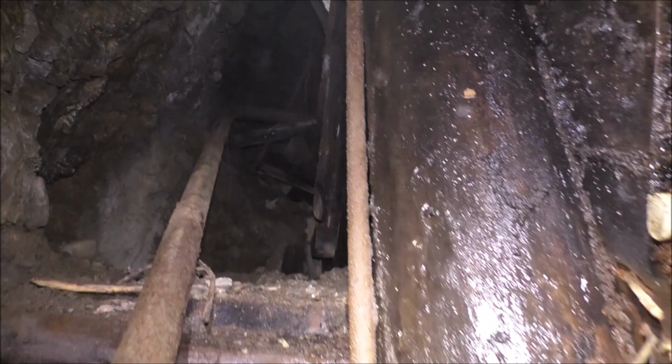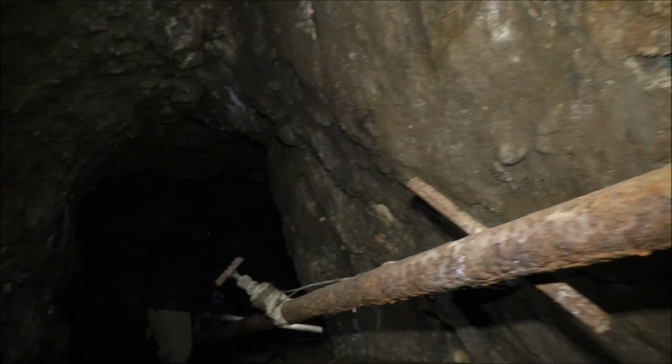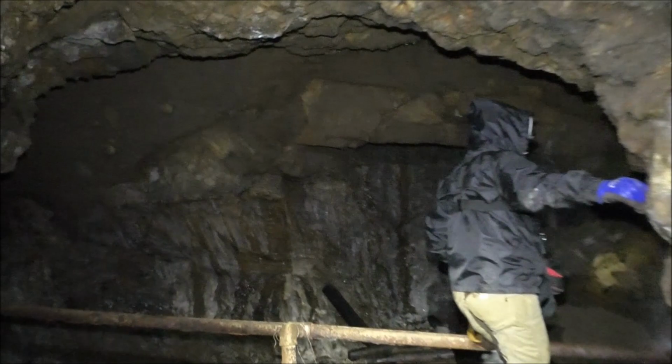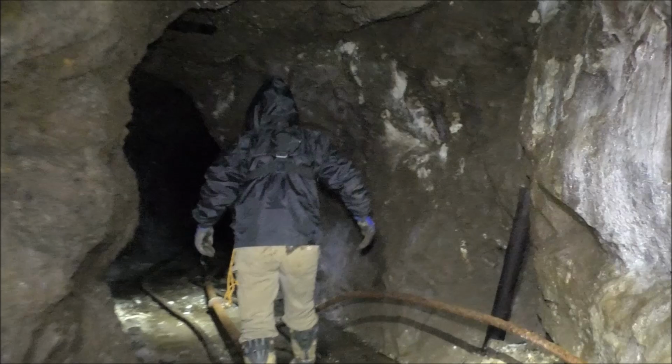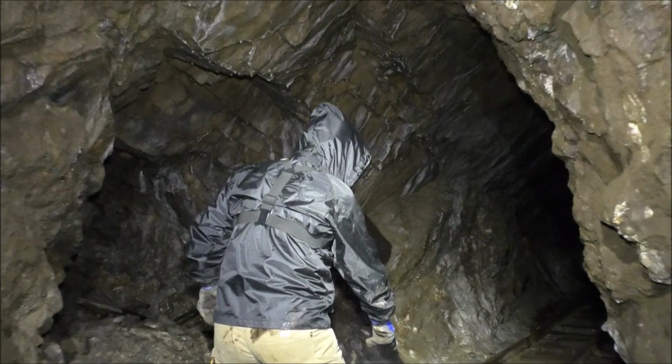Well, that was a fun little journey up there. Now we're back down into the main haul level and we'll carry on. So we're expecting, of course, to the right here, we're going to see a plugged ore chute. And when I tried to get down, I couldn't get any further. I would think just around that corner, there should be an ore chute plugged. Yeah, cool little mine. And I'm thinking this is a lead silver mine.